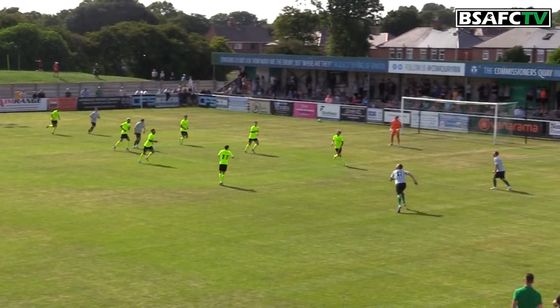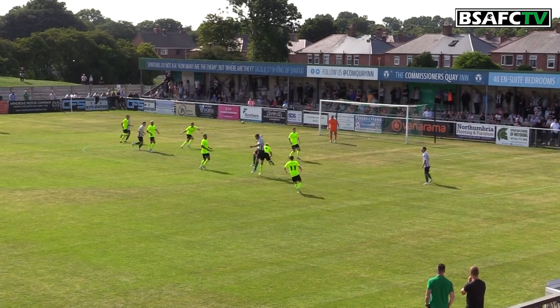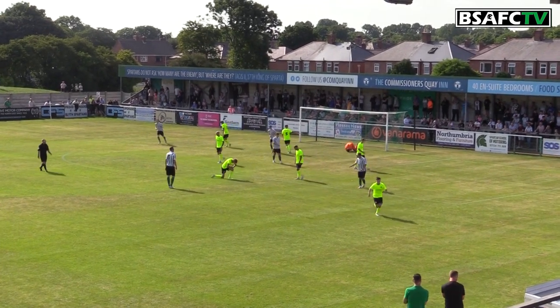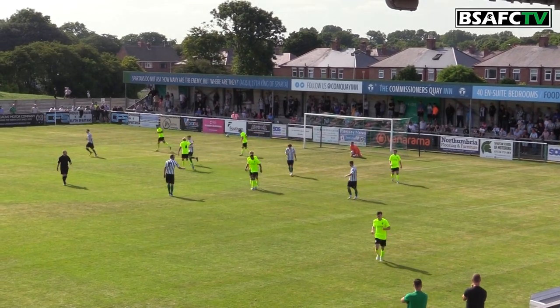Ball's played wide again. Flicked on from Dylan. That's the shot. Into the hands of Dixon. That could be the last one, isn't it?